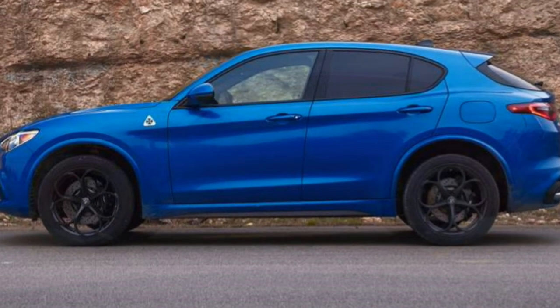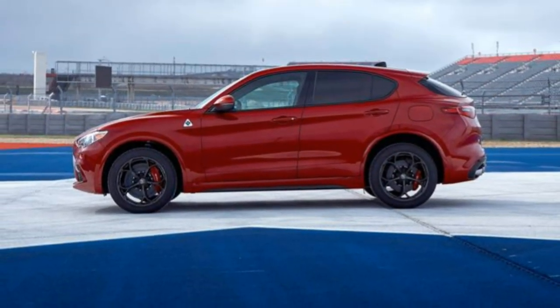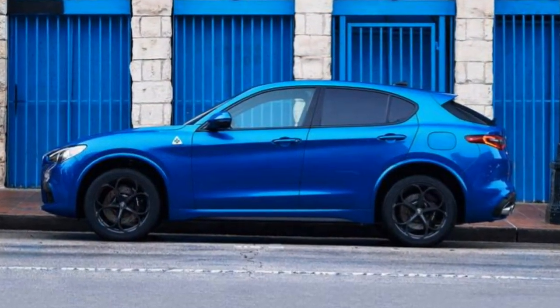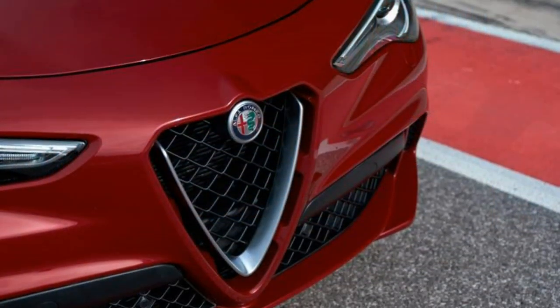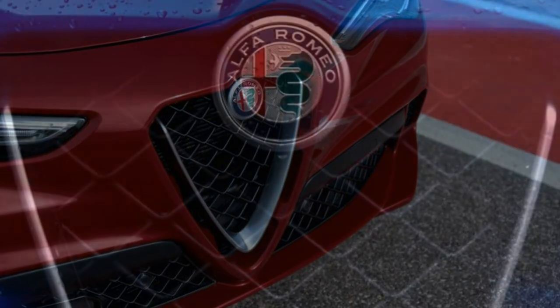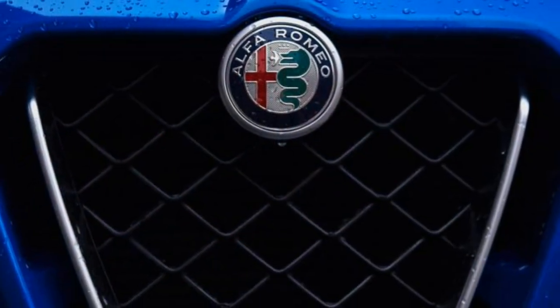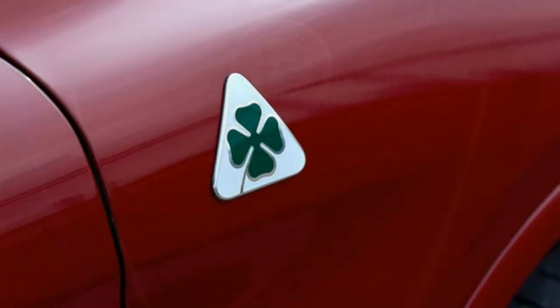Steering. The steering is direct and accurate, and it feels naturally weighted with resistance that builds progressively through turns. There's ample feedback to encourage spirited driving. It's a little heavier than some SUVs, but it is appropriate for the sporty Stelvio. On-center feel is fairly good.